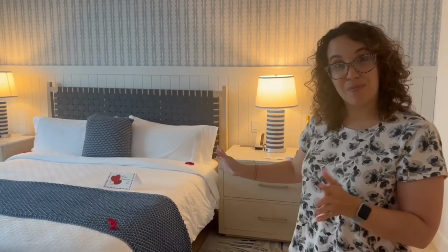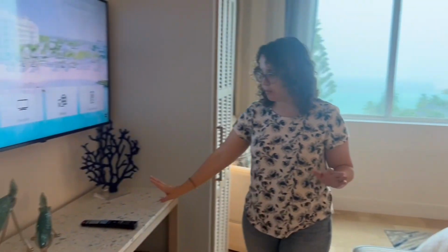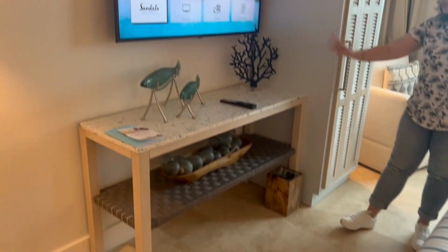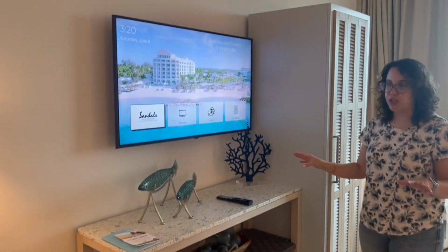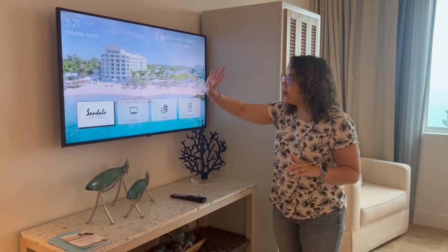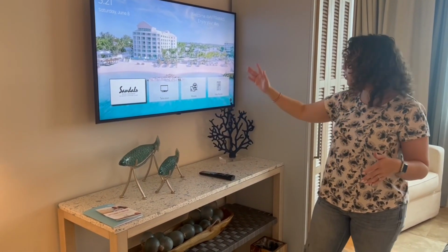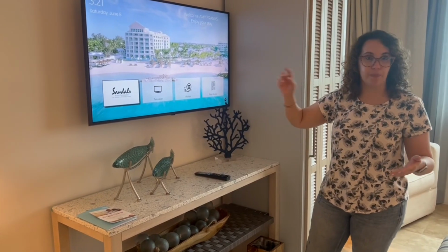Standard to every Sandals resort is a king-size bed. Because this is a couples-only resort, you will never find twin beds, double beds, queen beds. It's always a king bed, so that's something we really appreciate. Moving on to the TV area, a little bit more storage here if you need to store anything, but continuing on with that beachy type of theme. Your TV here is customized for your stay. You can click on these different tiles and see different amenities at the resort, as well as review your folio.